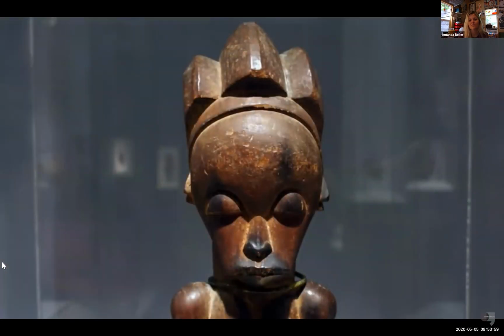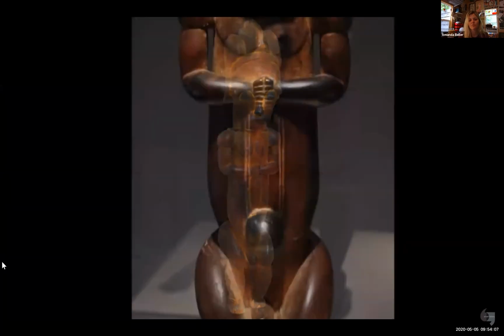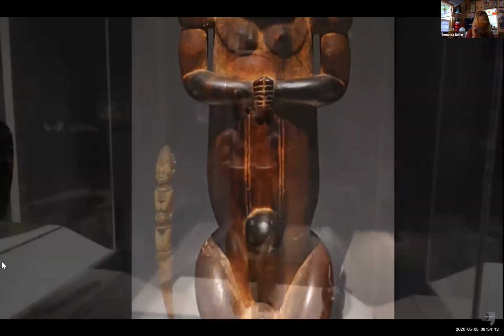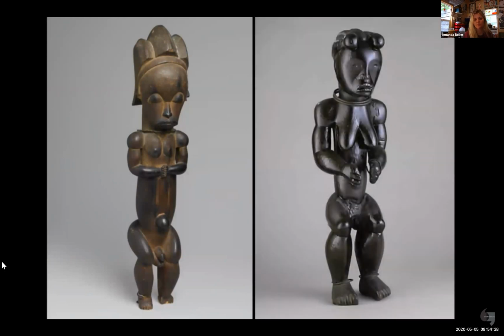For the Fang, we see an emphasis on the head, particularly the coiffure, and the tubular nature of the limbs and the body. There's also an emphasis on the herniated belly button, which is, of course, where the umbilical cord first gives life to humans, just as this reliquary is guarding the remains of the deceased who have returned back into the spiritual world, waiting for rebirth. So this particular figure is a male figure, but the Fang also made reliquary guardian figures who were female.